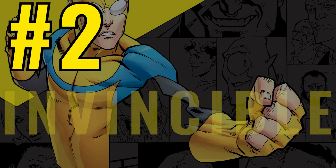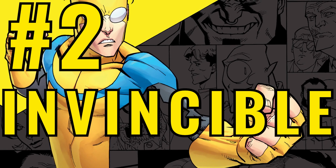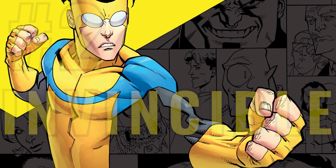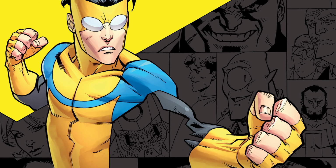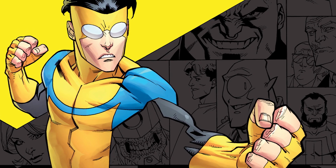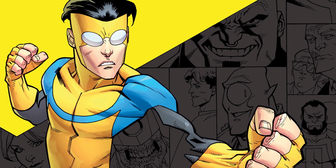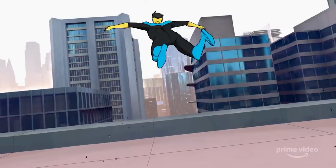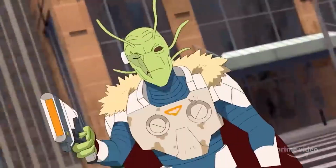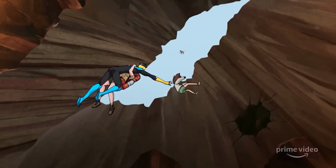Number 2. Invincible. Next up is a really fun costume that stands out in modern comic book history. Invincible, created in 2003 by Robert Kirkman as the writer and Cory Walker as the initial designer, has seen a recent surge in popularity thanks to its excellent series on Amazon Prime. That series serves as a good reminder for why this comic book run struck a chord with so many people when it first came out.